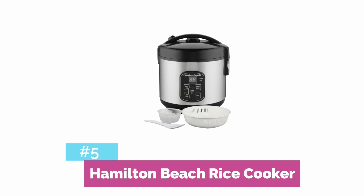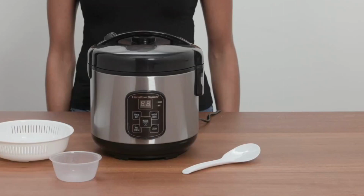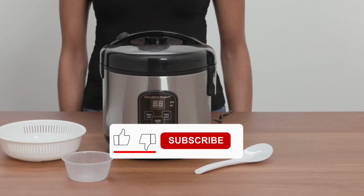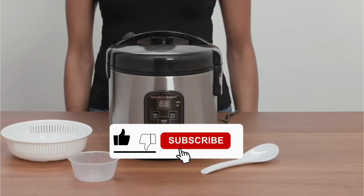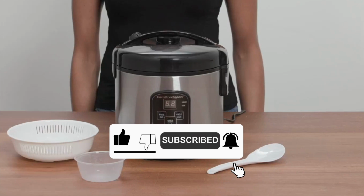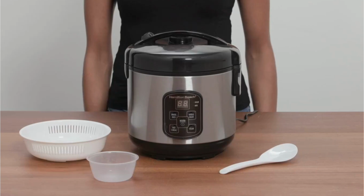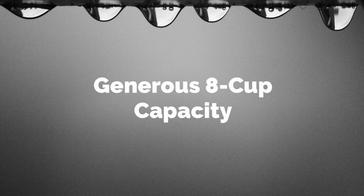Let's dive in. At number 5 is the Hamilton Beach Digital Programmable Rice Cooker. When it comes to kitchen appliances, few are as essential as a reliable rice cooker. The Hamilton Beach Digital Programmable Rice Cooker is a budget-friendly option that delivers professional-level results, making it a must-have for home cooks. Generous 8-cup capacity.